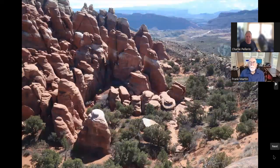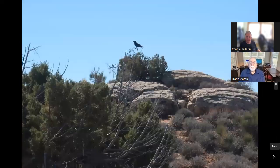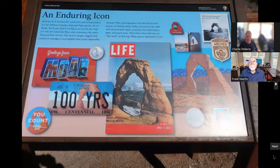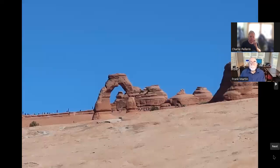We're driving around in the park. Junko wanted me to take a picture of that bird. He looks happy. This is the icon of the park, Delicate Arch. There was a parking lot that was full, and you could then walk a mile to this arch. That's what these people are doing.